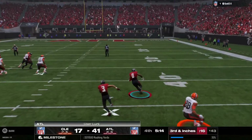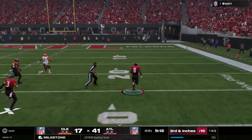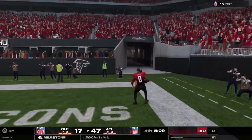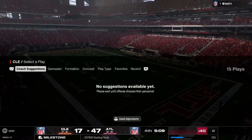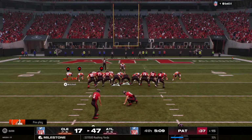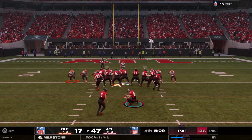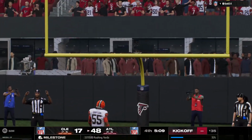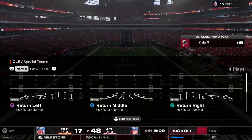And my goodness, another interception. And he takes this one back into the end zone, and the Falcon defense has a touchdown. Now Younghoe Koo for the extra point. Now this one was over a while ago as they just add on to their big lead.